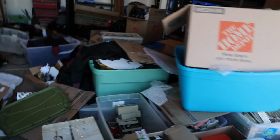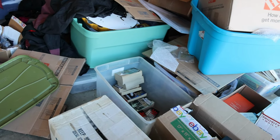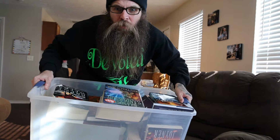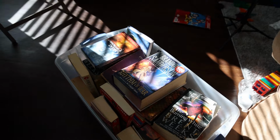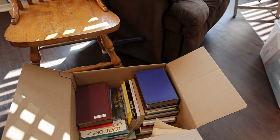So what I do is I fill up one of these plastic clear tubs, bring it inside, and search every book individually for Amazon and eBay comps. All right, so here is the box of books I grabbed from the garage. We're gonna dig through all of these and see what we can find here. Full box right there. Whatever isn't worth my time goes into my dud box that I have sitting on the side of me. And these will go to McKay's and they'll give me a little bit of money for these books.